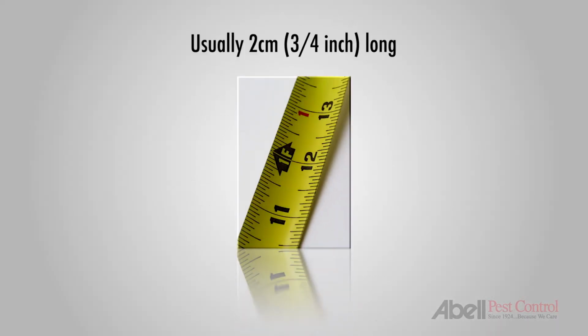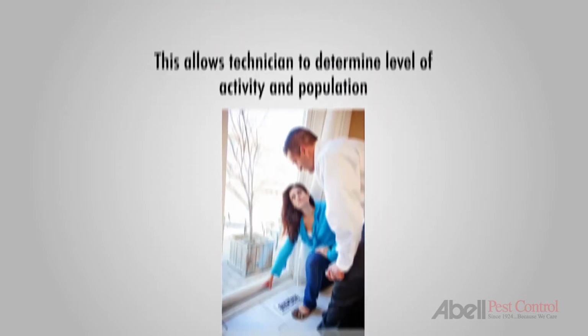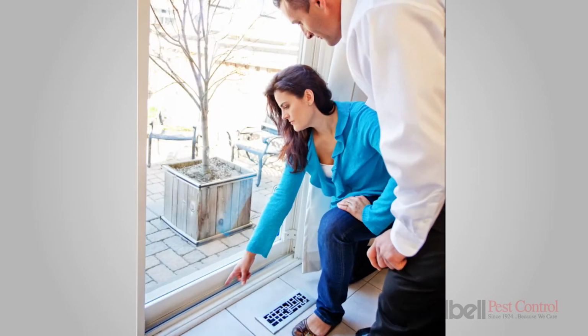Droppings. These are usually 2 centimeters, 3/4 inch long. Do not remove rodent droppings before inspection. This will allow the technician to further determine the level of activity and population.